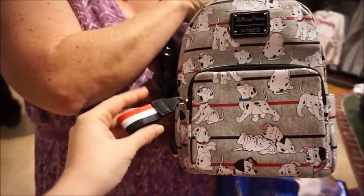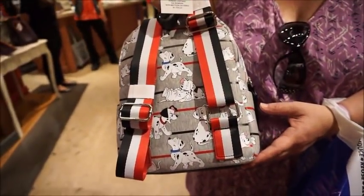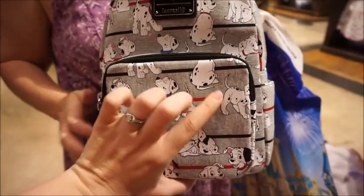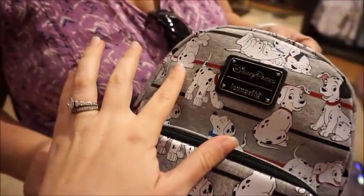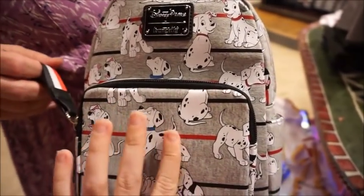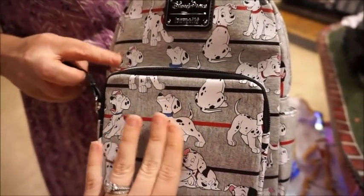I mean, look at these fun tabs. Cute. Here's the back. The Dalmatians are really sweet. So the gray part is almost like a fabric, but then the Dalmatians themselves are kind of ironed on. They almost feel like a sticker.